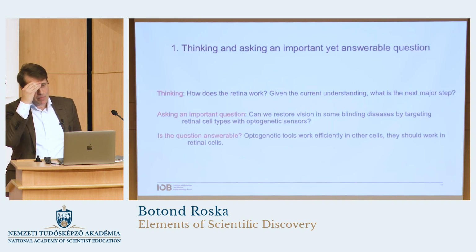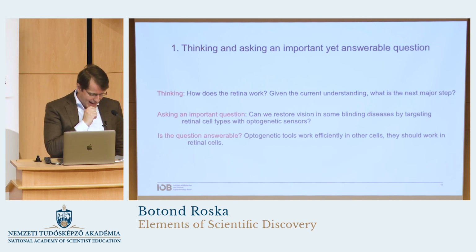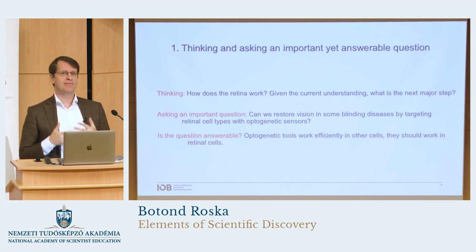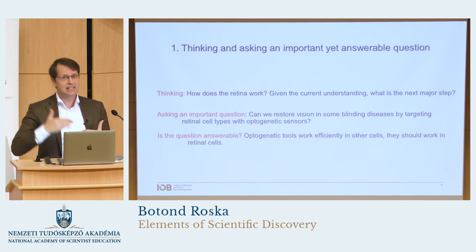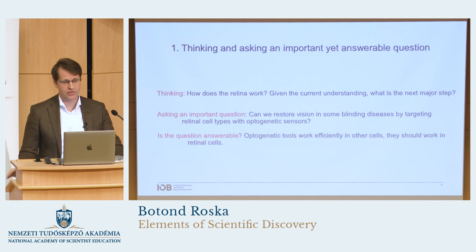So let me summarize what was the thinking in asking an important and answerable question. What were the properties? First is that at the time when I asked this question, I had already spent a lot of time thinking about how the retina is working. So there was a deep understanding of the material. And I asked myself, given that understanding, what is the next step? And at that time I concluded the next big step forward is asking this question: can we restore vision?